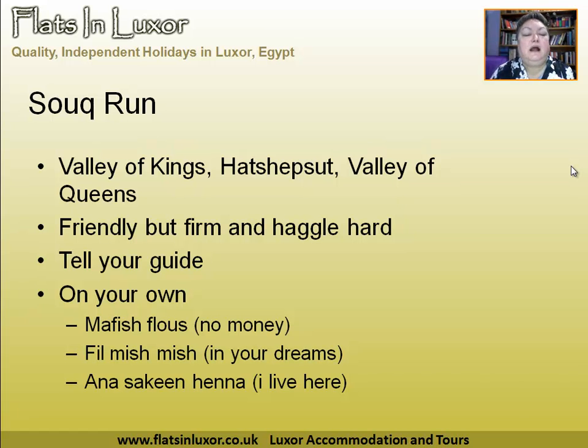If you're on your own, here are some Arabic expressions if you want to tell them to go away. I have no idea if this is the correct transliteration, but that's how it sounds to me. Mafish flus means I haven't got any money. Phil Mishmish actually means when the apricots bloom, but it's like saying you haven't got a snowball's chance in heaven.